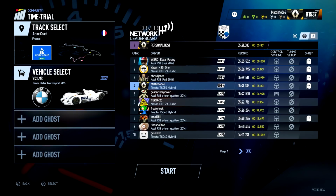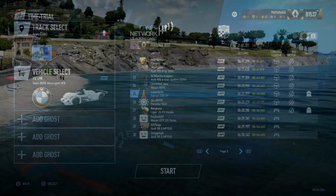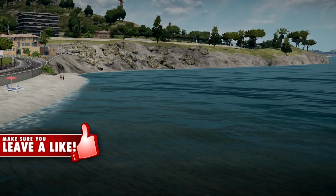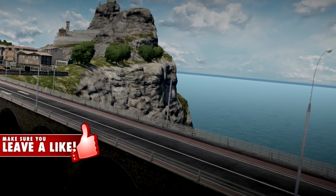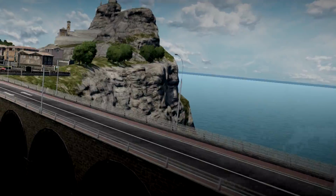To find the next LMP 900 car on the list, you have to go down to page number 3 and position number 25. It was a Ferrari 333 SP with a 624.377. So I think realistically we should be beating that and the Jaguar. But who knows? Anything can happen. We'll see. And we'll see right now, actually, because we're going to head down to the track and see finally how the BMW V12 LMR got on its best run.